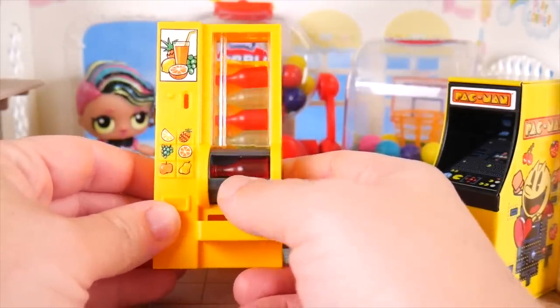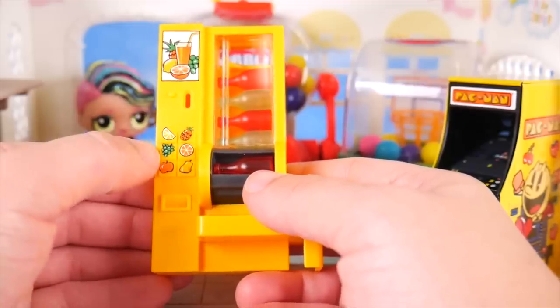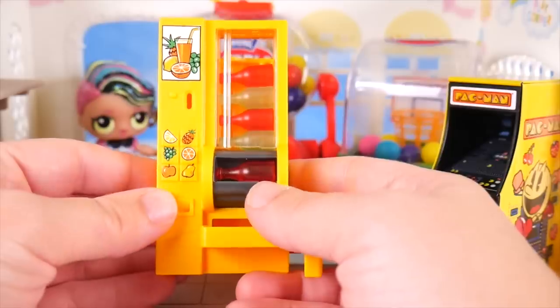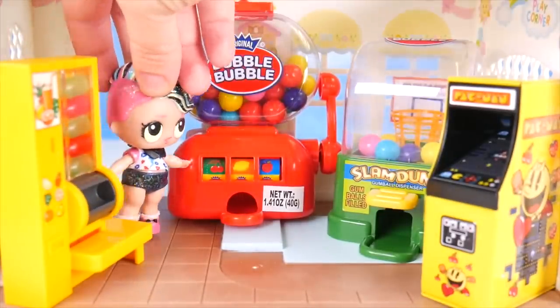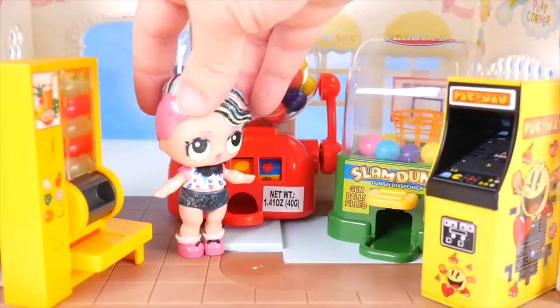See, we'll take it around. Oh, there's our bottle. It looks like we can choose from lemon, pineapple, grape, orange, apple, and pear. Yum. Think that will work nicely right over here. Whew, a bit crowded in here, but that's kind of how arcades are. You gotta fit a lot of games in a small space.